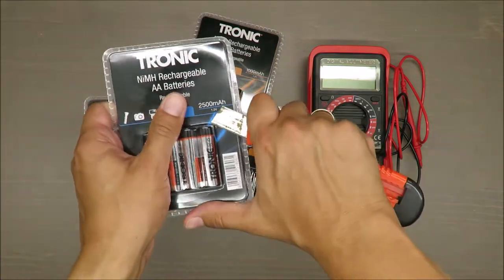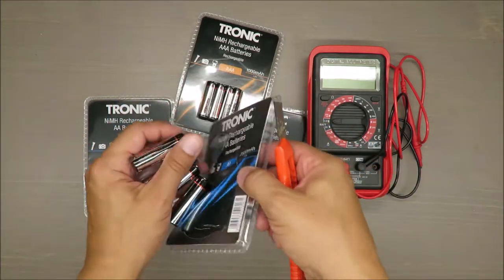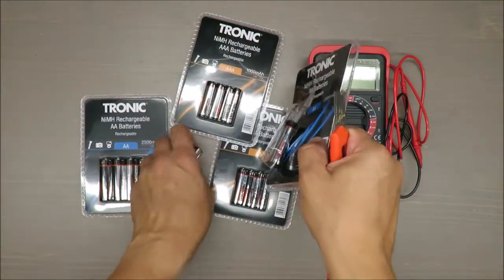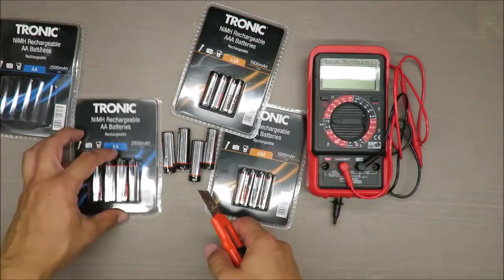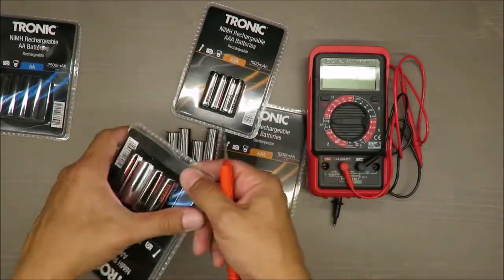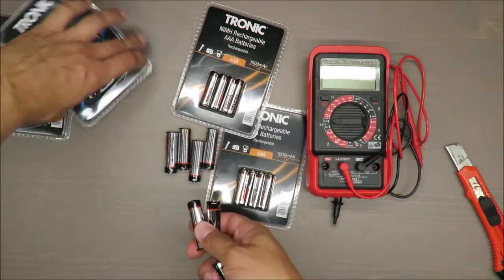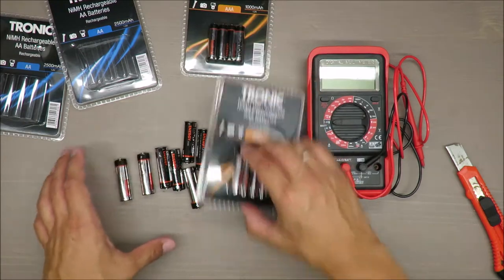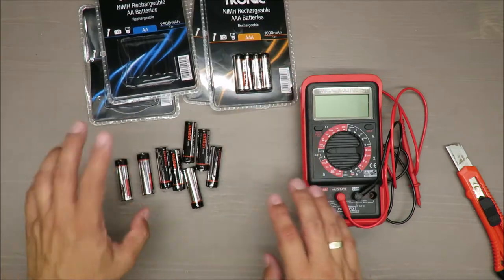a capacity test, but for the time being I will just use my multimeter in order to perform a quality control test, as they are ready to use. Those batteries are slightly different than the non-rechargeable ones. I mean the voltage is 1.2 instead of 1.5. Okay, for the beginning let's stick to the AA version.